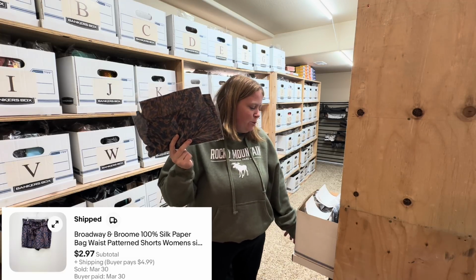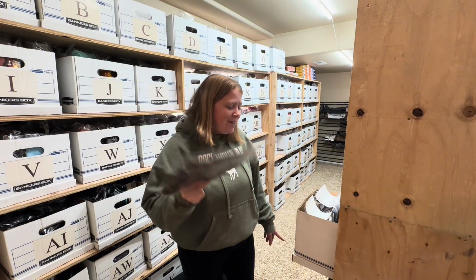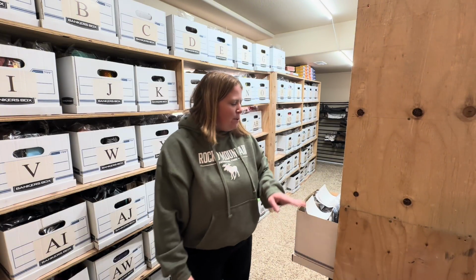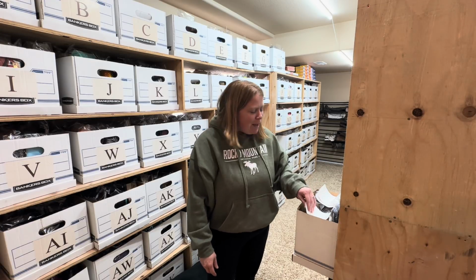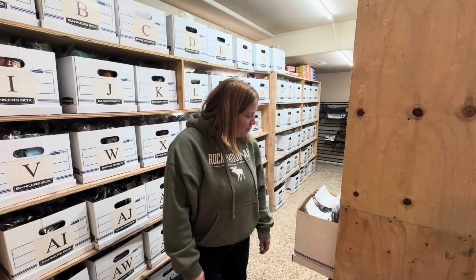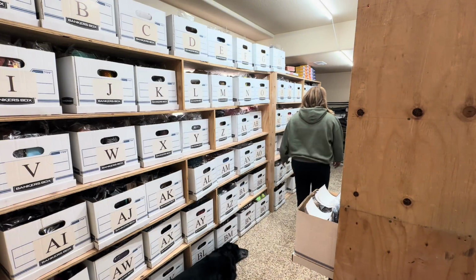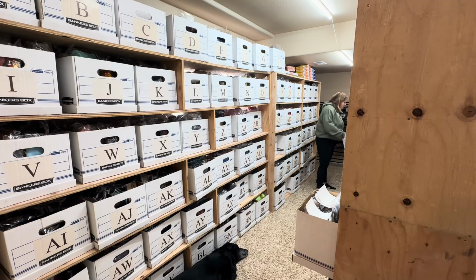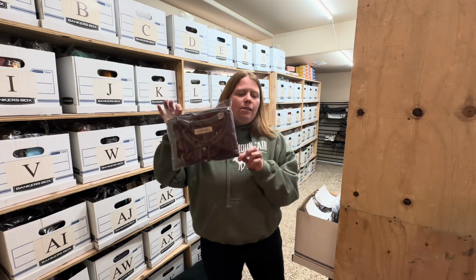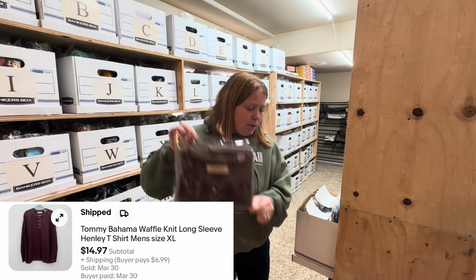And they finally sold for $2.97 plus shipping, thanks to my 40% off sale. So that's not obviously much of, if any, profit, but I'm getting a couple bucks back for myself, and I know not to pick that up again. This is a Tommy Bahama men's thermal from the bins. I got $14.97 plus shipping for that one.